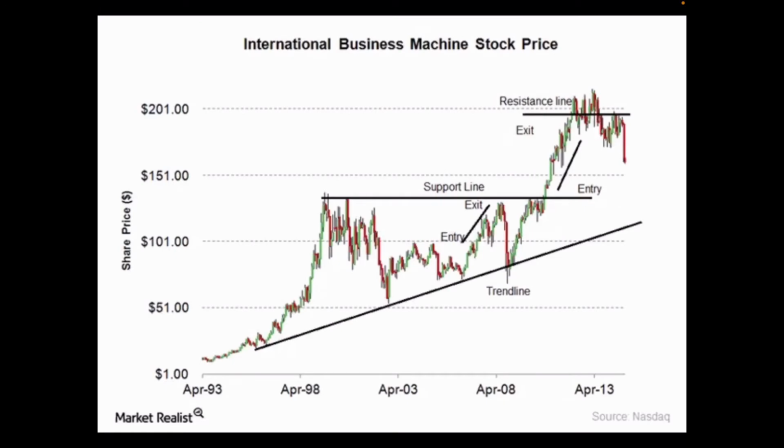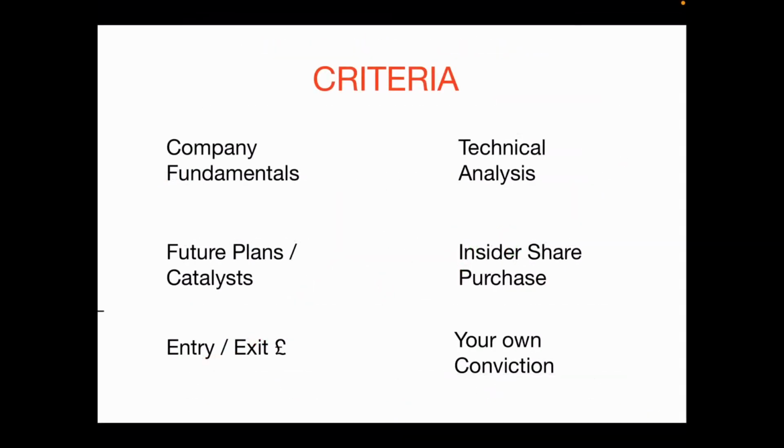Learn how to read candlestick charts, which is known as technical analysis. Find out what support lines are, find out what resistance lines are, trend lines, for example. What future plans does the company have? What catalysts could get the share price to increase? That's what you really want. Do they have decent products that they are going to release in the future to increase their share price?